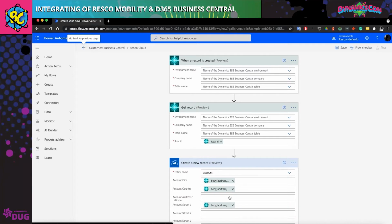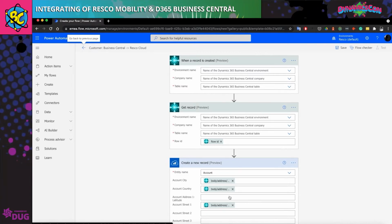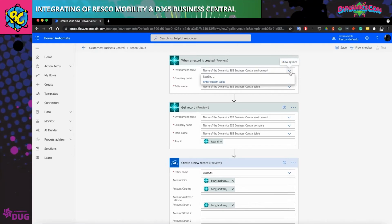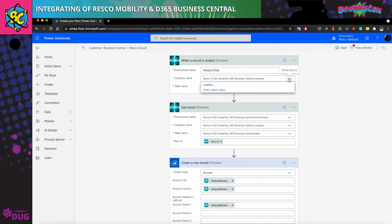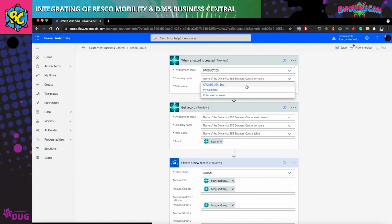Here it is, the existing flow. What I need to do is to select the right organization and also company environment and also tables which I want to synchronize. I will start with the definition. The first step is when the record is created. I will take a look at which environment I would like to use. Let's use production. The second thing which I need to choose is the company name. I will select Chronix.